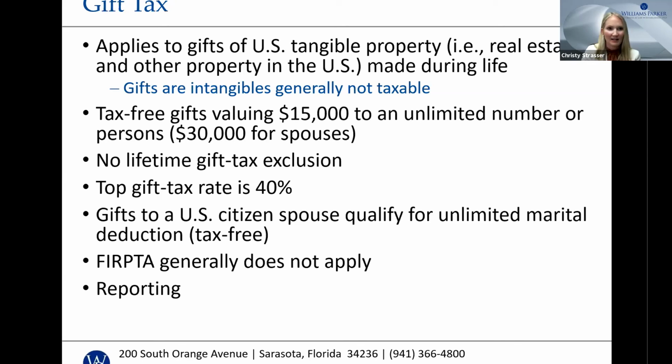Reporting, we've been talking about it, the tax returns you have to file, the forms that need to be filed, again, without getting super specific here, because if you have a client who has a gift situation, you need to put them in touch with the right person, but there are going to be gift tax reporting requirements.